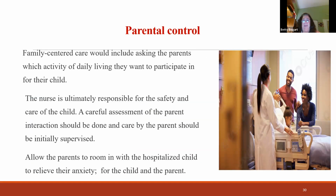So, parents in the room with the child, many parents want to partake and they want to do everything for the child. And you know something? Absolutely. But how do you do it safely? Well, number one, the first time, let's say this child's going to need dressing changes, for instance. I will do the dressing change. I am going to describe what I'm doing. I'm going to tell them why I'm doing it, what I am looking for, etc., etc.